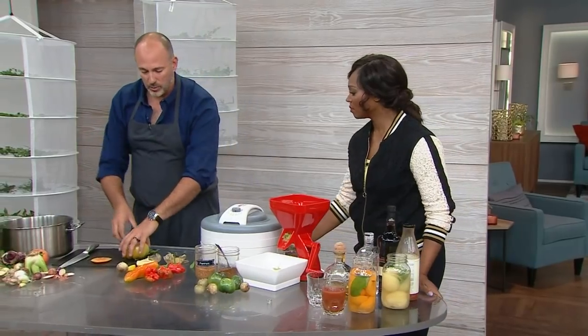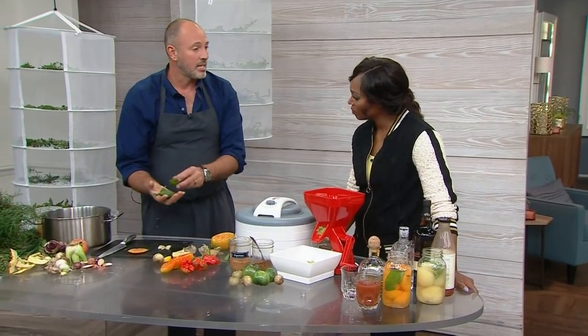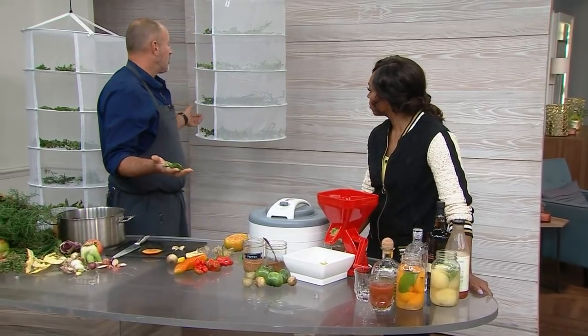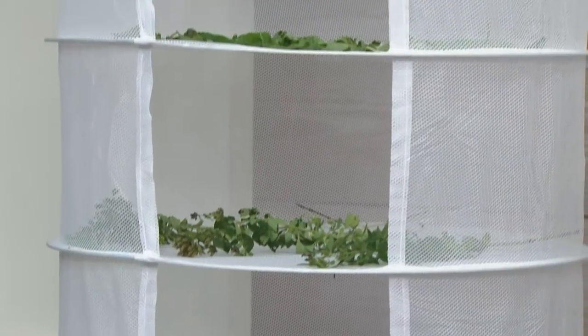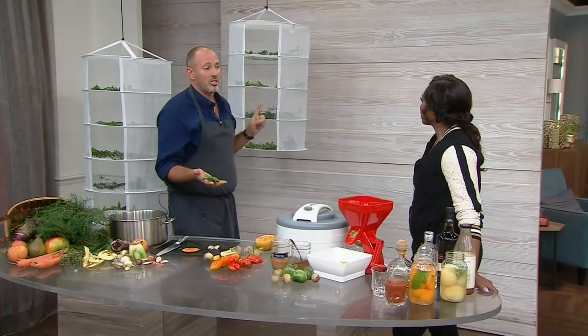All right, going across. We talked about herbs and you talked about mint. Okay, I love drying my herbs. These herb dryers look a lot like ones for clothing, but they're for herbs because they allow the airflow through. Okay, so good. Dried herbs aren't just for cooking, Tracy.